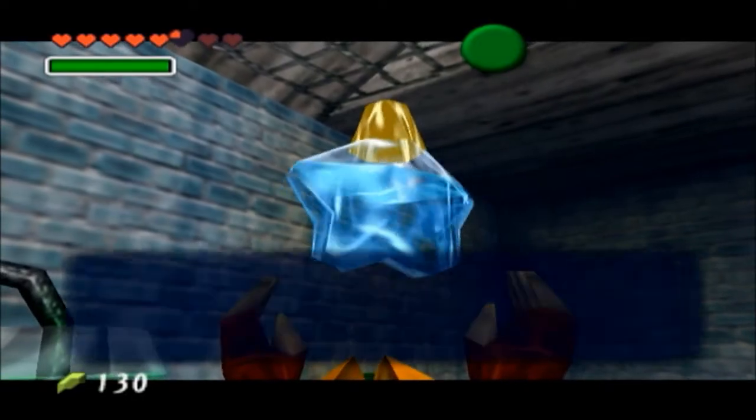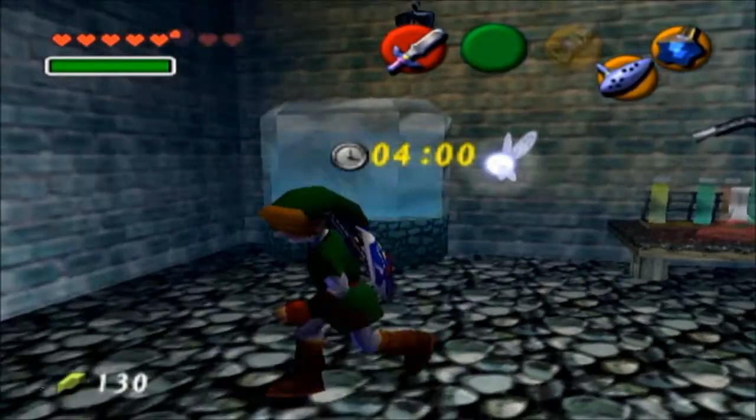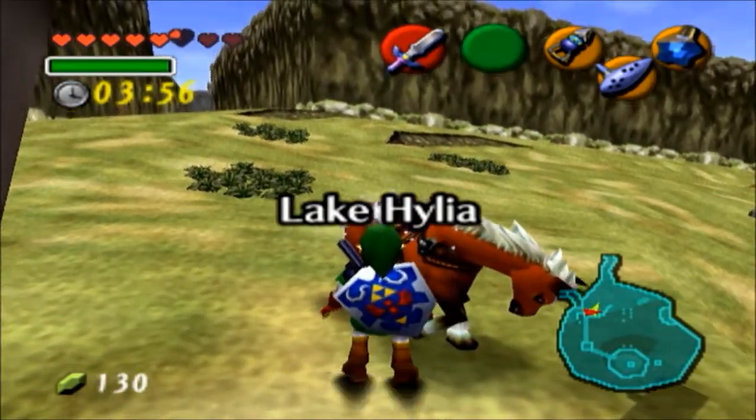And this is another close time, but it's not as close as this one was. Oh no, it's even closer actually, I take it back. So get on Epona and get going. Get on Epona and get going!